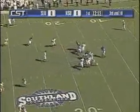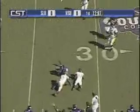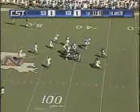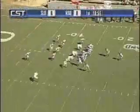On their first drive, this is a third down play. We had them in 3rd and 9. They complete a pass out here in the left flat for a first down. Again, a play action pass. They throw it deep. Eric's in good position. Their receiver goes up over Eric Jackson, makes the catch. I believe that was a 44-yard completion.